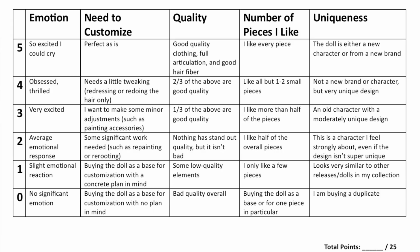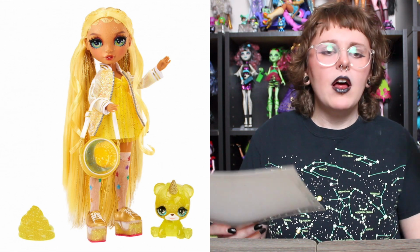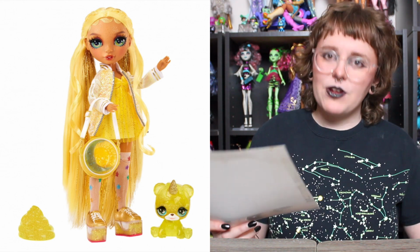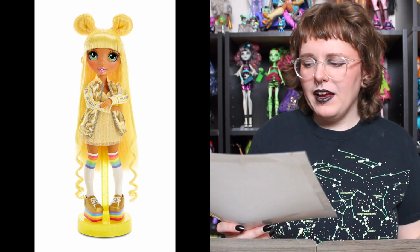Spectra just means a lot to me, and I really love her designs when they're done well. So even though the design isn't super unique, I would still give the Gen 3 doll 2 points, because even though it's close to the Haunt Couture one, I still feel really strongly about her. Then a score of 1 would be something that looks very similar to other releases or other dolls in my collection. For example, the Reboot Sunny core doll. That's very similar to her original core doll, and I already have that one and those outfit pieces, so that would get a score of 1.